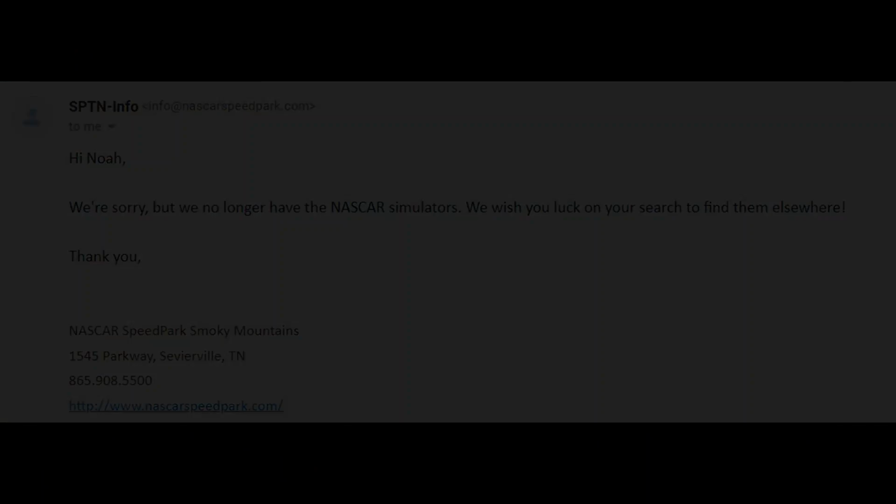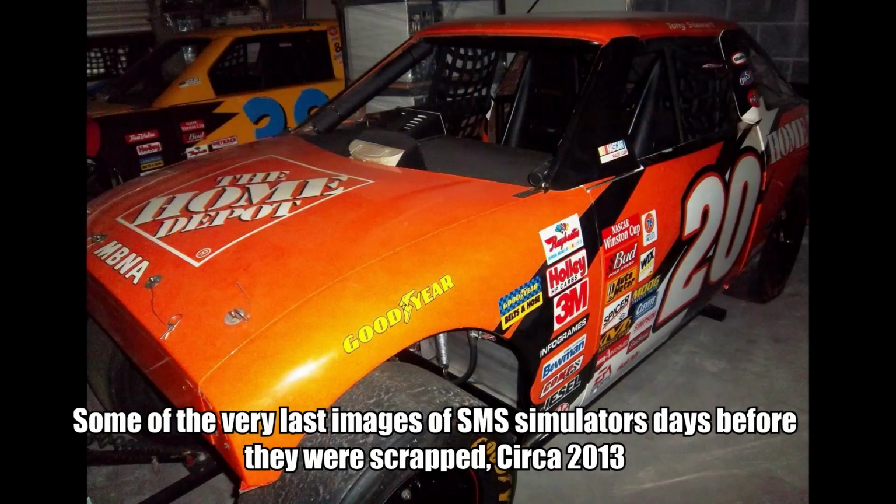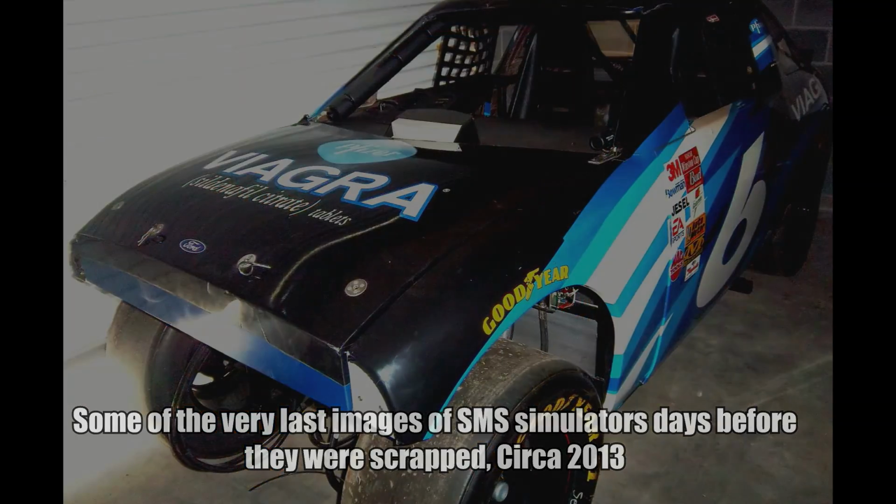It's honestly kind of sad seeing that a lot of these high-tech and state-of-the-art racing simulators would end up turning into scrap metal by the time the 2010s rolled around. A relic of NASCAR's past that was torn down before people knew the value of it. And by 2017, most of the Silicon Motor Speedway simulators were all gone.